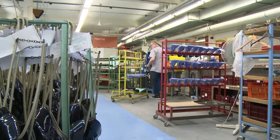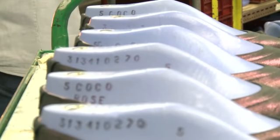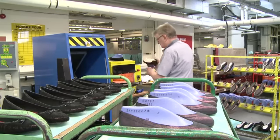We'd really like to grow our UK range. We've got a fantastic team over in Norwich, and we really want to keep working with them to develop the range and grow our models that we're working on as well.